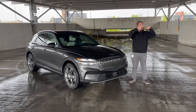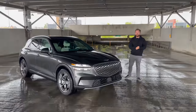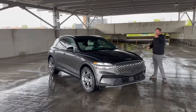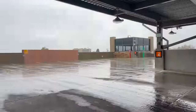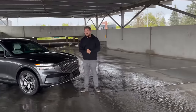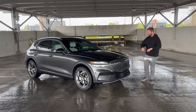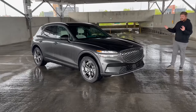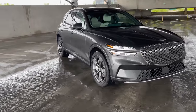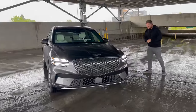You join me undercover. We're actually under a bunch of solar panels here just down the street from my house, because if you pan around, we are in a torrential downpour, which is unusual for Colorado because we have like 330 days of sunshine a year on average. But I've got the new Genesis Electrified GV70. That is the official name. And I'm excited to tell you all about this vehicle.